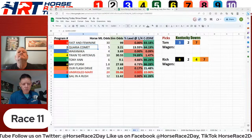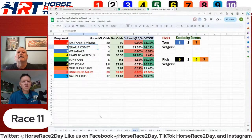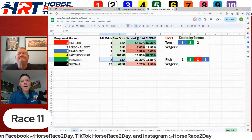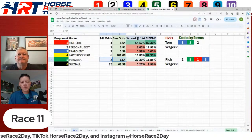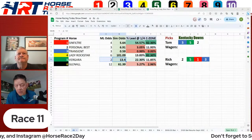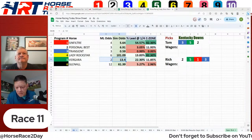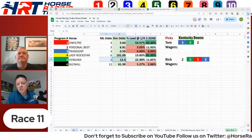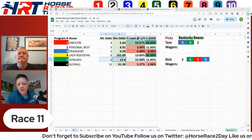Let's see. Race number 3 is coming up. Yeah, they're loading up into the gate. So let's go ahead and talk about race number 3. They're almost ready to go. So Tom likes the 3 here. I got the 2 here, Personal Best. The folks on the ground in race number 3, I think Personal Best is the one to beat. And the 5 horse, Sofia Vergara, is your second choice according to the bettors. So I'm a little bit chalky on this one.